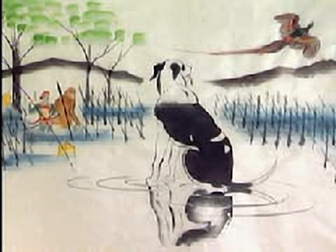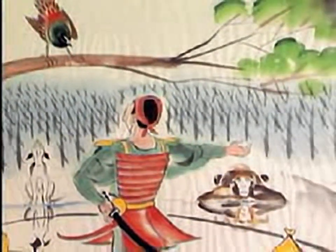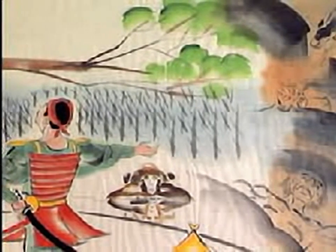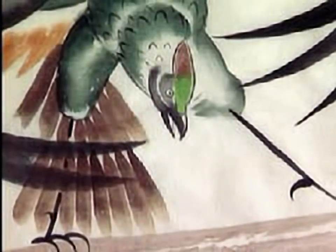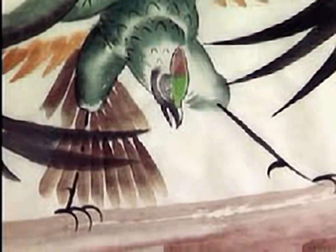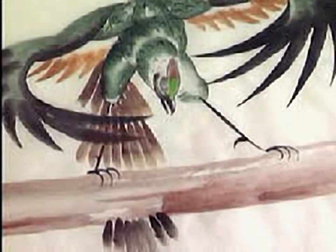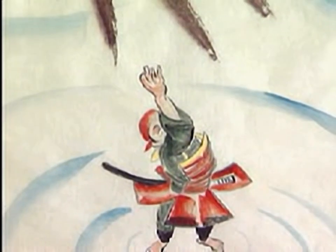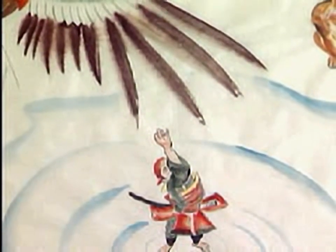"You are quite a valiant fellow," Momotaro said to the bird. "We are traveling to the Isle of Death to vanquish the terrible ogres who live there. Will you do us the honor of joining our party?" The pheasant said that he'd been born for that very purpose and agreed heartily. Momotaro then tossed up a millet dumpling, which the pheasant caught in midair, and ate.